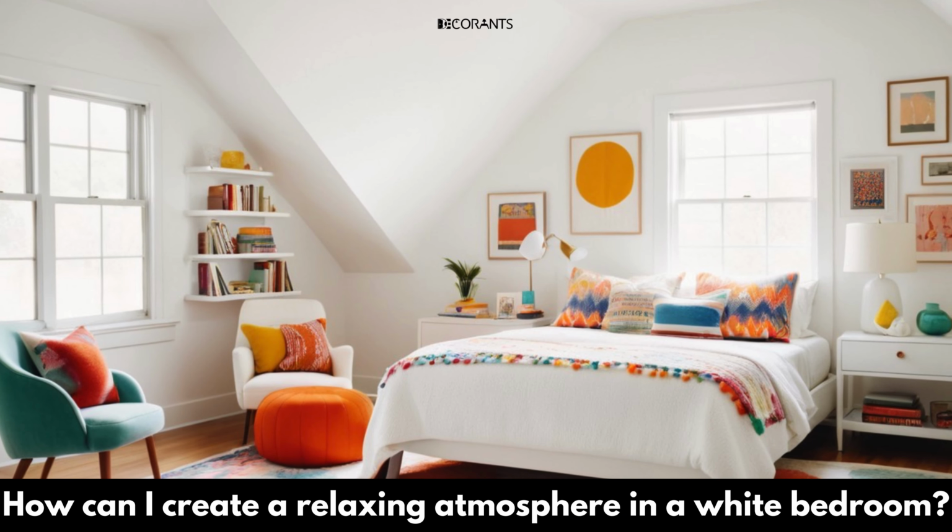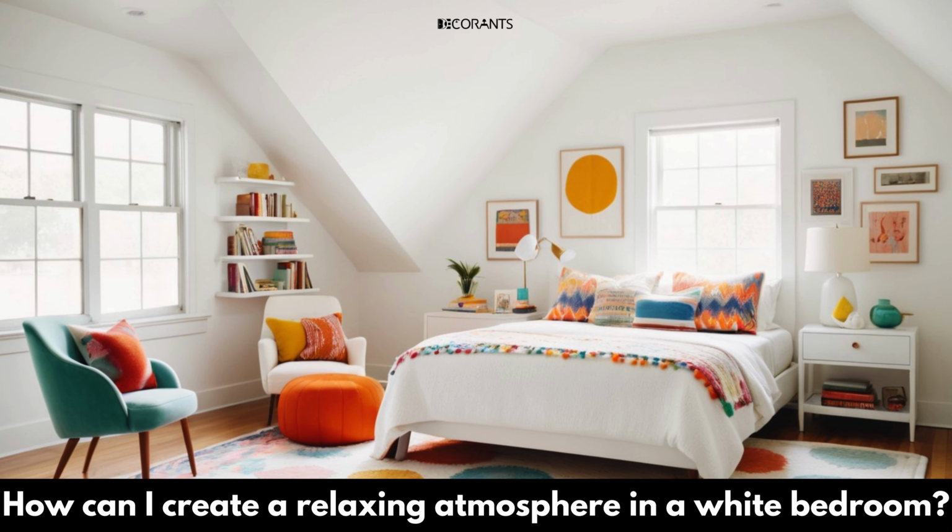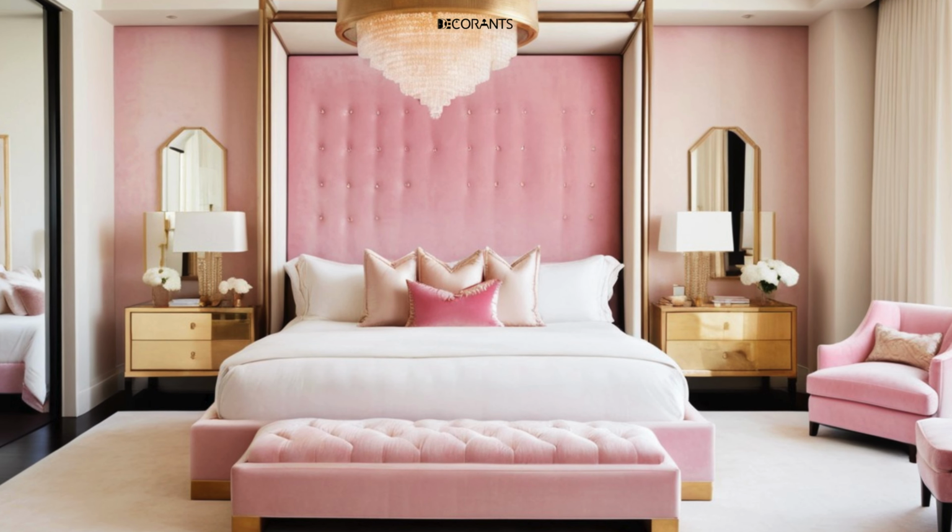How can I create a relaxing atmosphere in a white bedroom? A white bedroom can be a haven of tranquility. Here are some tips to create a calming space.